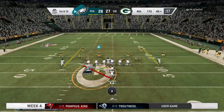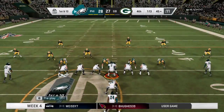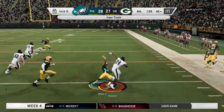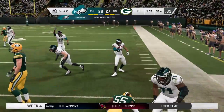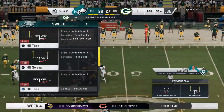Both teams working on short rest, but this has been one of the better Thursday night games we've seen as they come up here on 1st and 10. They'll try and run some clock here as they keep it on the ground. And he's got this down to the 35. 10 yards there to start the drive, and just enough by about the length of the football for a first down.